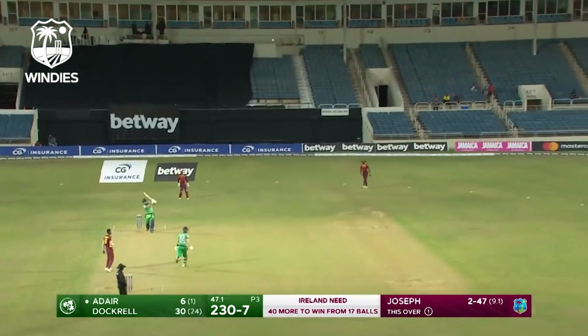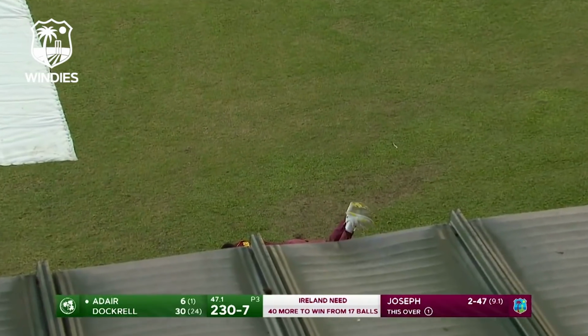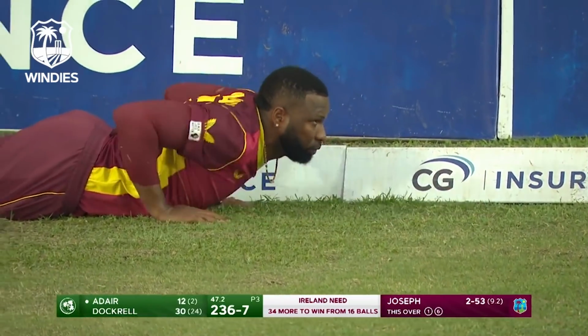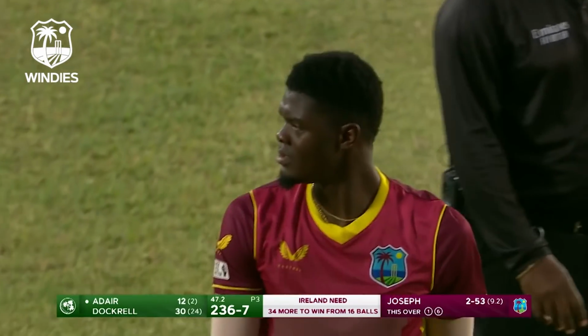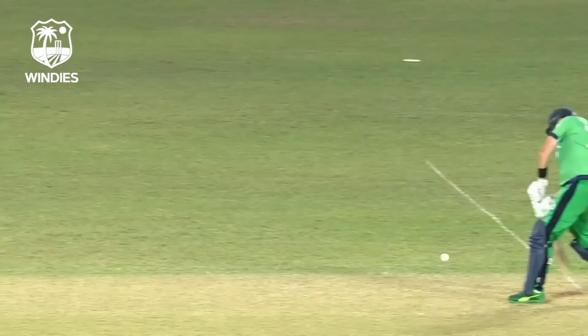Does just that. Goes down the ground. Pollard wants it. Pollard palms it over the boat. It's another 6. It was a wonderful effort, right beneath us here in the comms box. Pollard made great ground. It looked like he was going to haul another one of those spectacular catches in, but he knocks it over the rope for 6. 2 balls, 2 sixes.